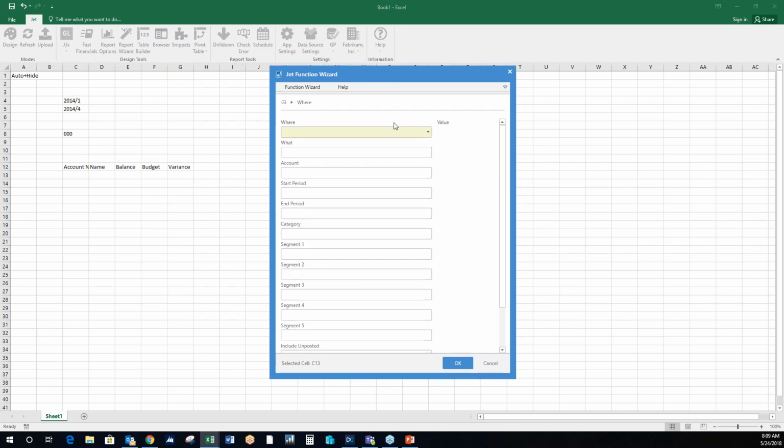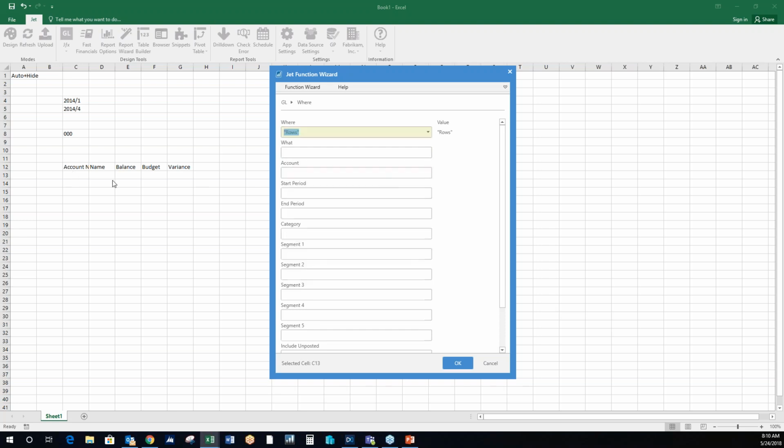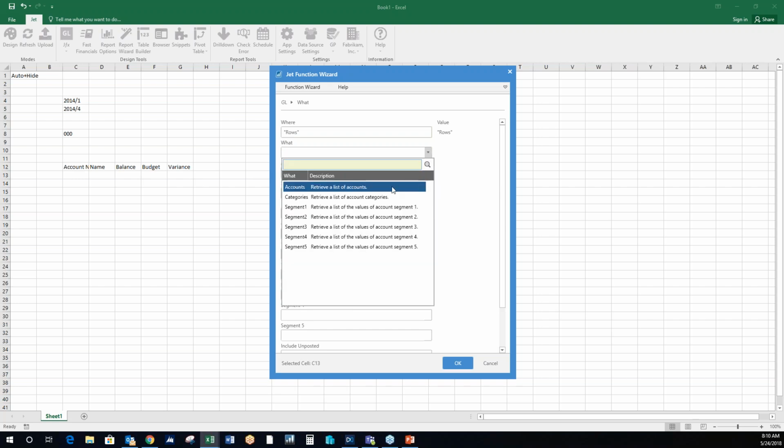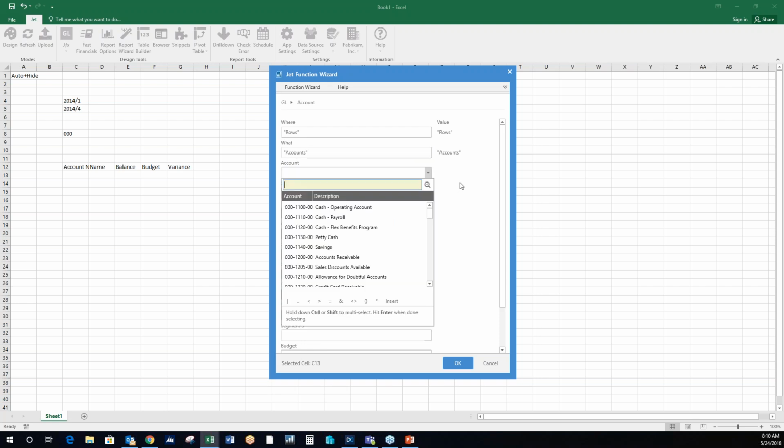All right, so same set of questions, right? Where do I want the information returned? In this case, I want the information returned in a row. And so what I'm saying is I want this whole row to communicate with itself. And in this column, I actually want a list of accounts. And in any report you're building, you're always going to have access to this dropdown where you can view some of the accounts that are in your database.